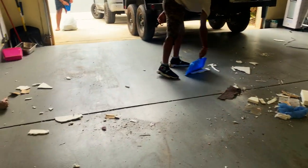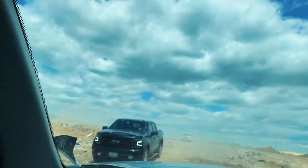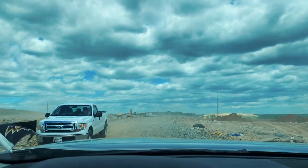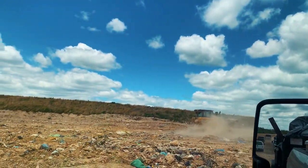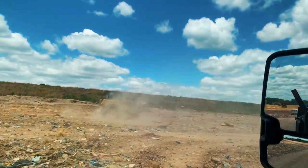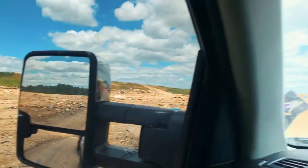So we'll be back, guys, in a few. We're gonna get this pile cleaned up. That tractor over there is kicking up a lot of dirt. A lot of dirt. Oh, it's that thing that's making that noise. The actual tracks. That thing is a big beast right there.